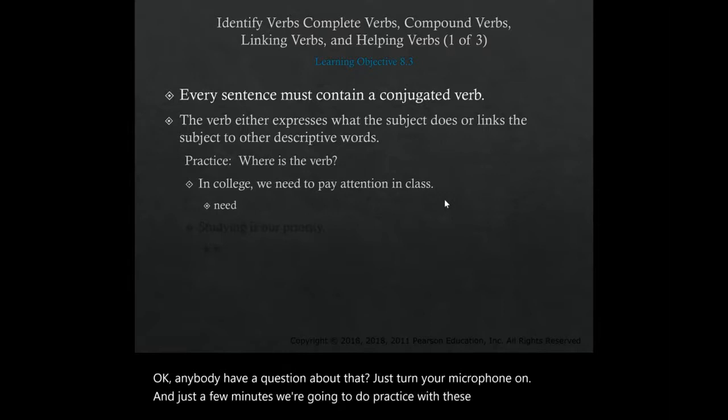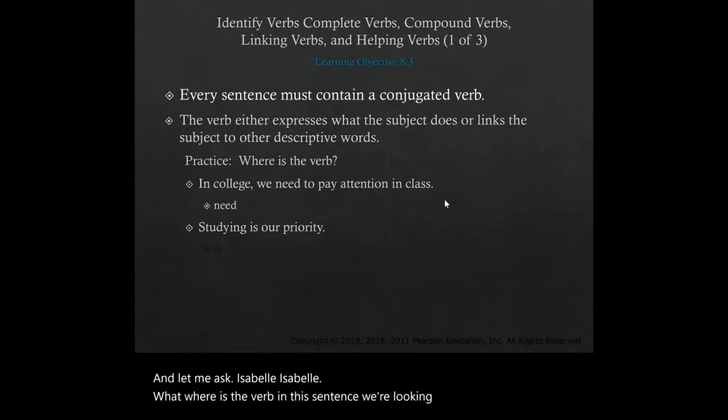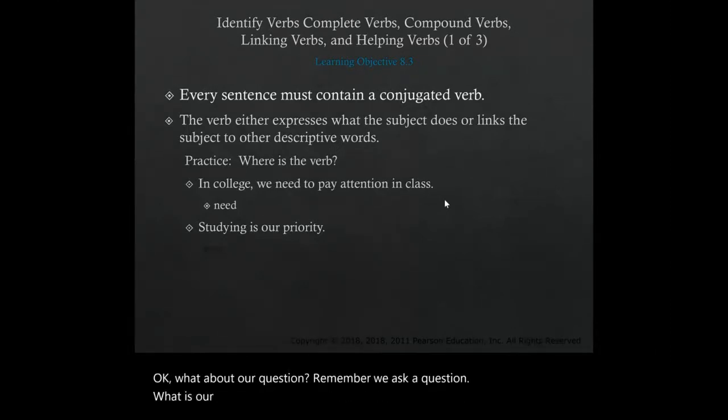So for now, looking at examples. Let's do another example. And let me ask Isabel. Isabel, where is the verb in this sentence? We're looking for the conjugated verb. The verb is study. Are you sure? Yeah. Okay, what about our question? Remember we asked, what is our priority? The answer is studying. So that means studying is a subject.